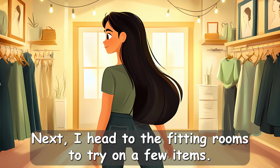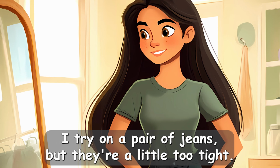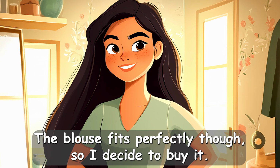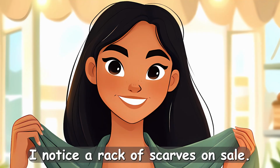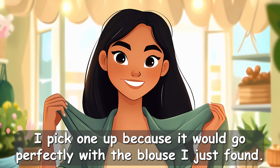Next, I head to the fitting rooms to try on a few items. I try on a pair of jeans, but they're a little too tight. The blouse fits perfectly though, so I decide to buy it. While waiting in line at the checkout, I notice a rack of scarves on sale. I pick one up because it would go perfectly with the blouse I just found.